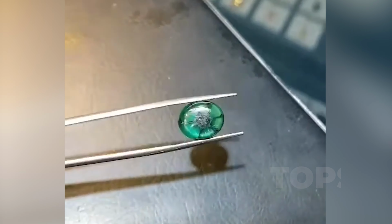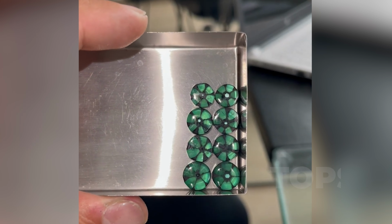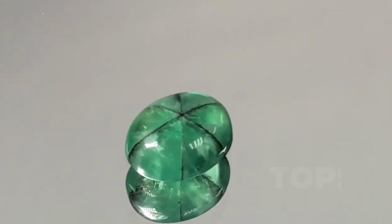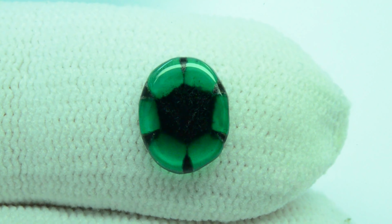Values vary widely, but fine specimens above 1 inch in diameter can command $5,000 to $15,000, depending on the definition and intensity of green. The Trapiche Emerald is not prized for brilliance, but for its design authored by nature itself. A gemstone that captures light and reflects symmetry from the atomic to the spiritual.